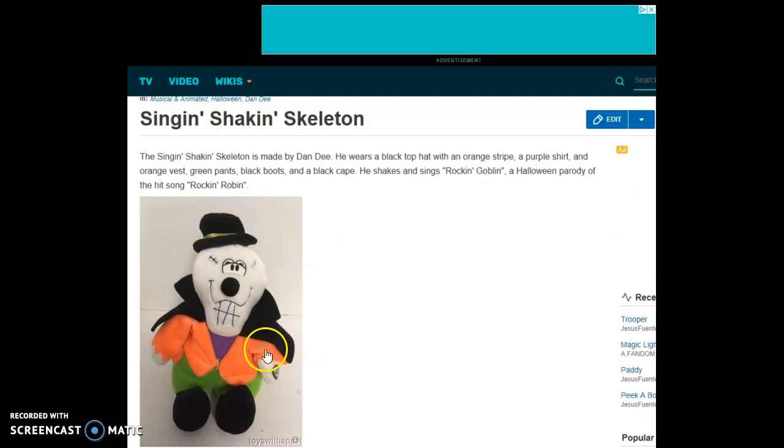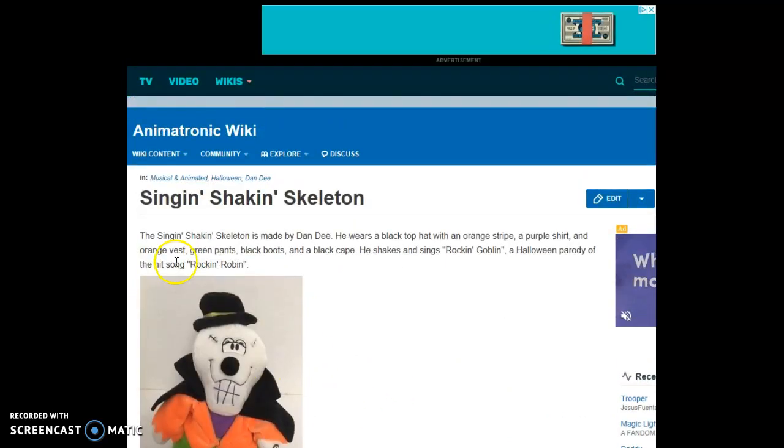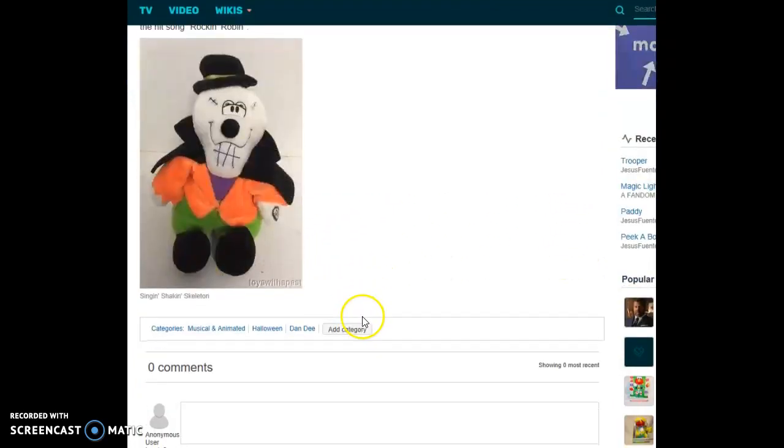Singing and Shaking Skeleton. And it looks like this. The Singing and Shaking Skeleton is made by Dan D. He wears a black top hat with an orange stripe, a purple shirt, an orange vest, green pants, black boots, and a black cape. He shakes and sings Rockin' Goblin, a Halloween parody of the hit song Rockin' Robin.